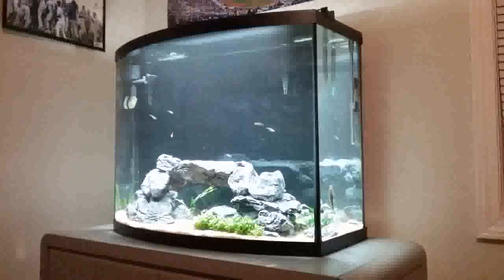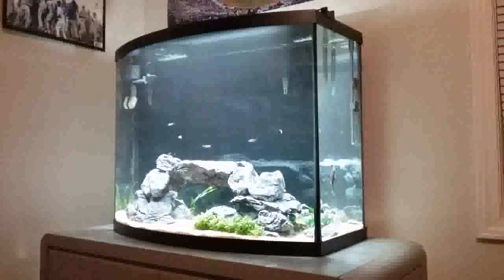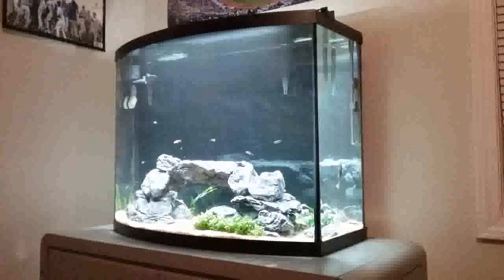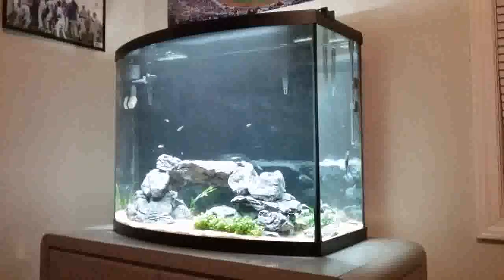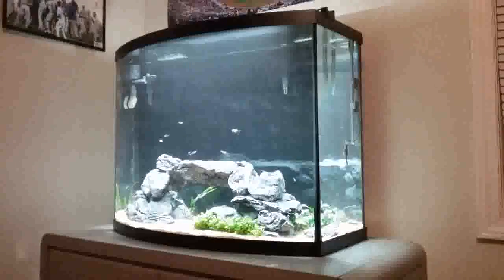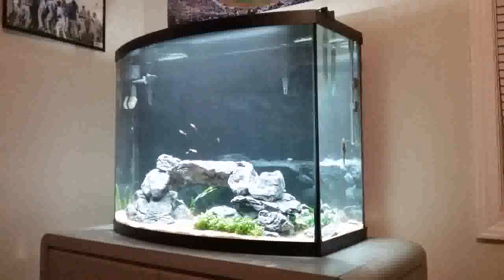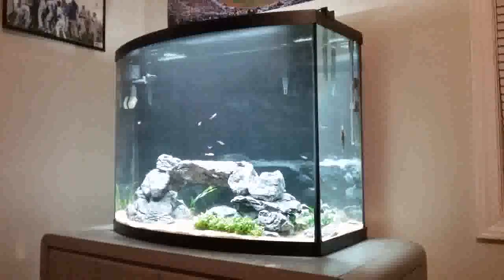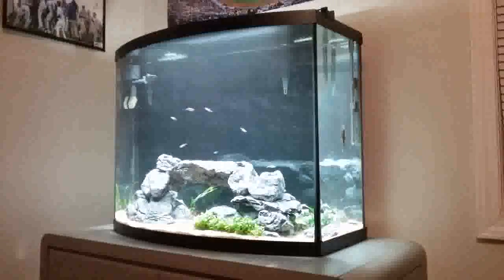Next thing is improper water conditions. This probably will be the most confusing thing to anybody. They think you could just put water in a tank and put a betta fish in, and most of the time if the water's at room temperature, it will be fine. But you can't just do that.